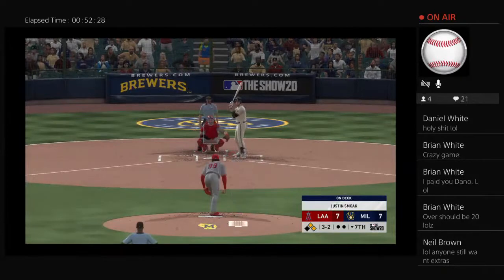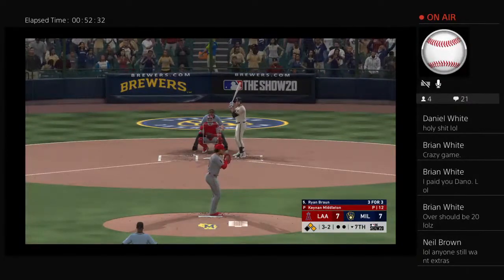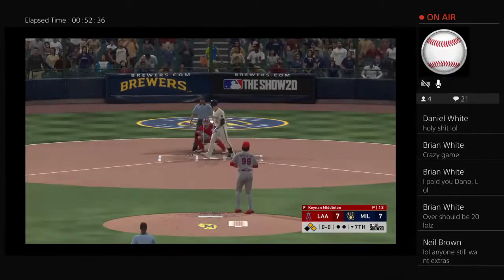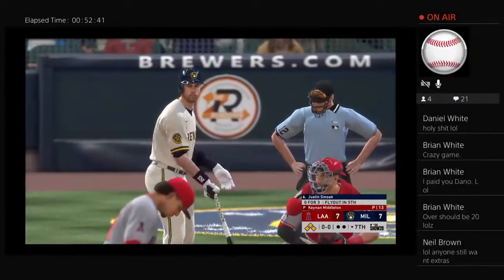Changes up on him, but that's in the dirt for a ball. When you're playing close games like this, base runners mean everything, so he can ill afford to start giving away free passes. And that misses for ball 4, so the potential go-ahead run moves over to third.